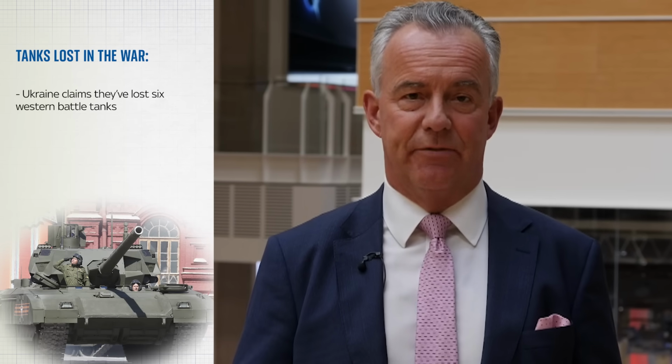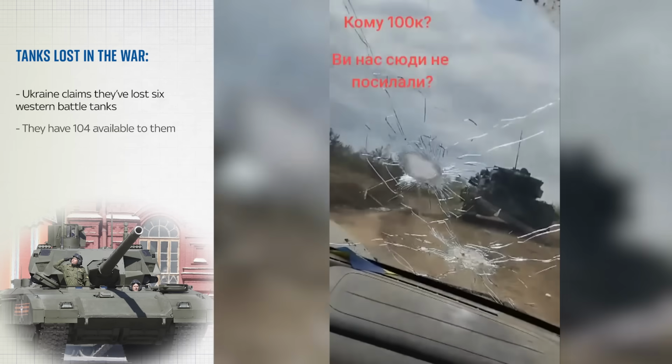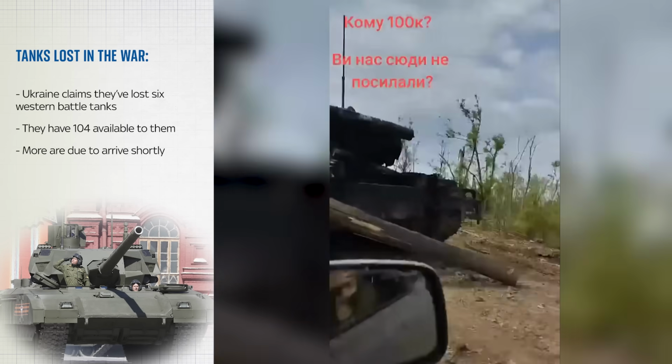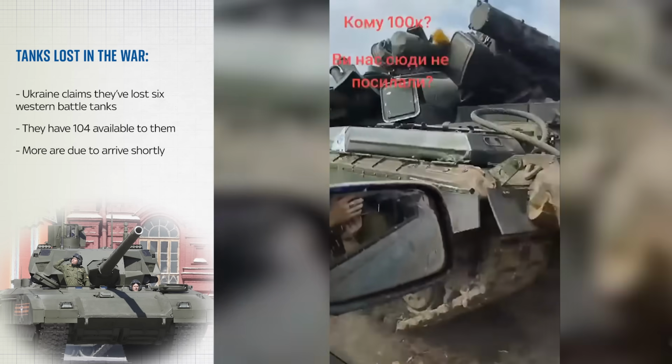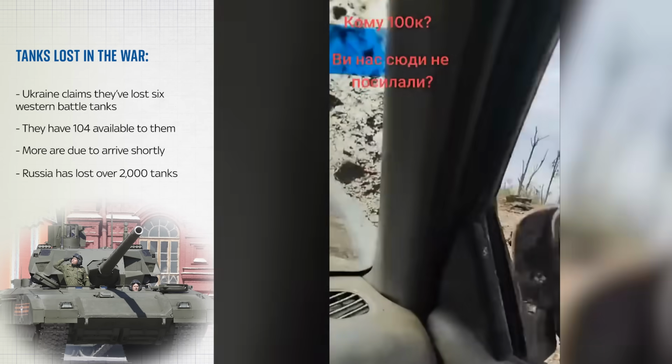What's also evident is that the Ukrainians have claimed that they've lost 6 of the Western battle tanks over the course of this offensive. They actually have 104 available to them, and there's many more that are due to arrive very shortly. So when we set this in context, Russia has lost well over 2,000 tanks since the start of this war. And therefore, the very fact that Russia is, in a way, celebrating the loss of a single Western battle tank just demonstrates the huge gulf in difference in capability between the Russian tanks and the Western tanks.